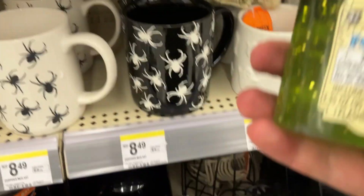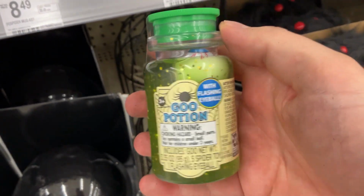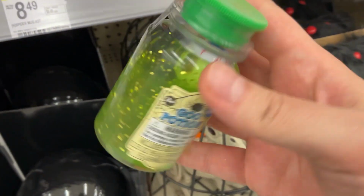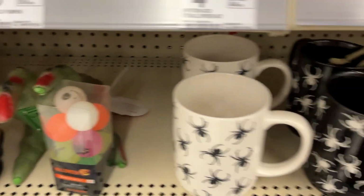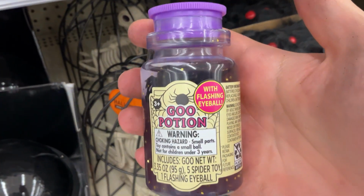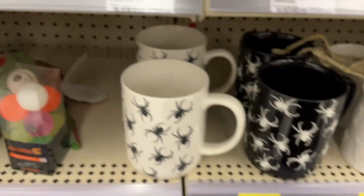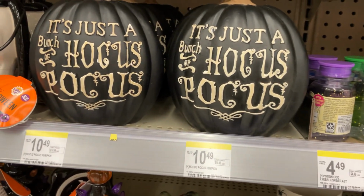The goo potion is basically slime. Here I'm noticing the black that the tree left on my fingers. They have dipped inside of the slime one eyeball, and they say that one eyeball lights up. There's also some plastic spiders in there. There's also a purple version of the goo potion with flashing eyeball and spiders. They only had 4 of these, like 2 greens for $4.49 each, and 2 purples. That's all they had in stock.